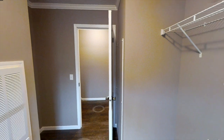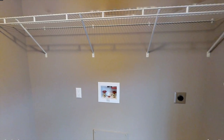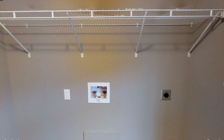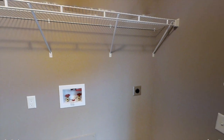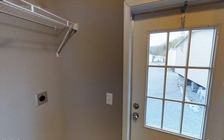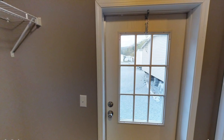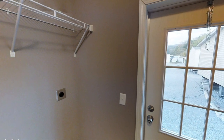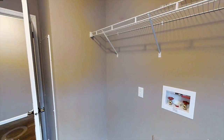So just past this office is a little laundry room. It's nothing special. You have an area right here for your side-by-side washer and dryer and some storage for above. And also, there's unfortunately no sink right here. So it's really nothing special for a laundry room, but there's also a little corner back here, I guess, if you want to install a sink or something or some more shelving space, you can do that.